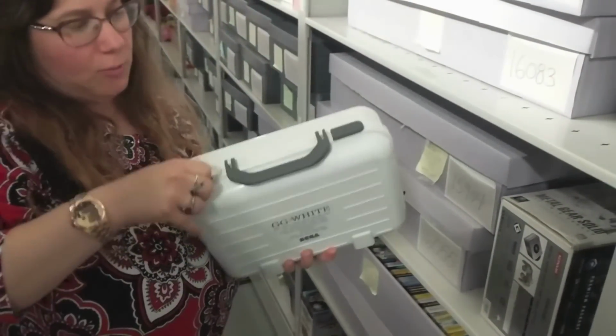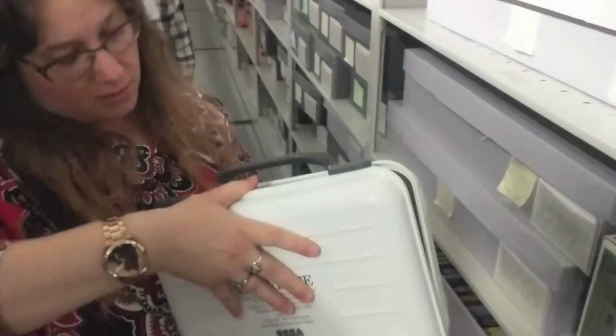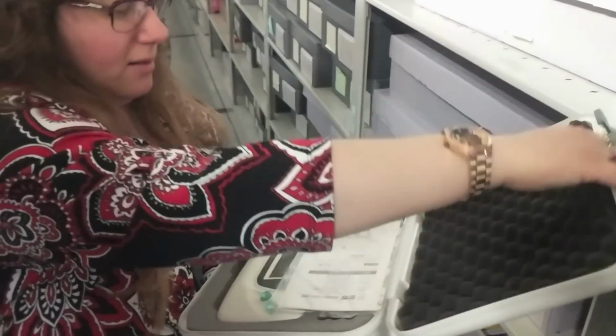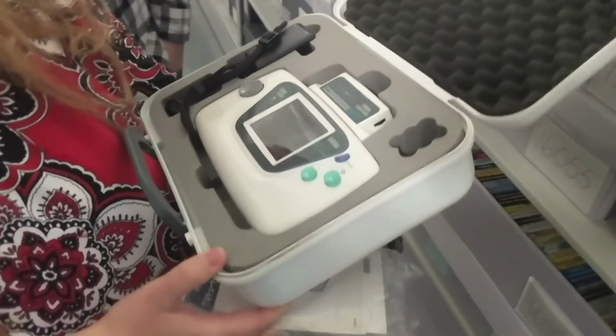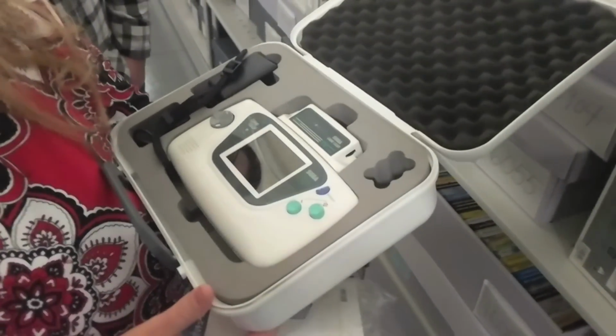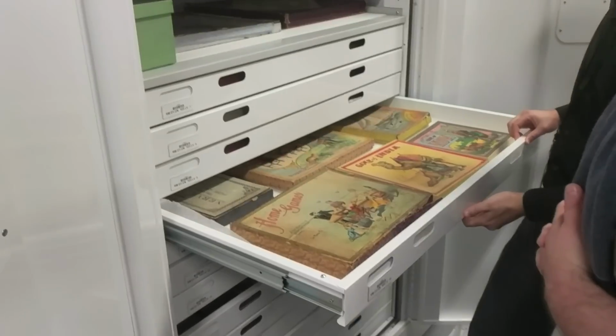And here she finds another little case. What do you think's inside? Could be anything. Da da da da. A special edition white Game Gear with the white TV receiver. I've seen white Game Gears. Never seen the white TV receiver though. Very cool. And here's more drawers.